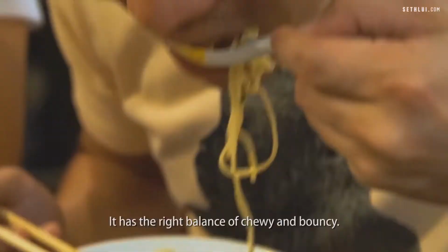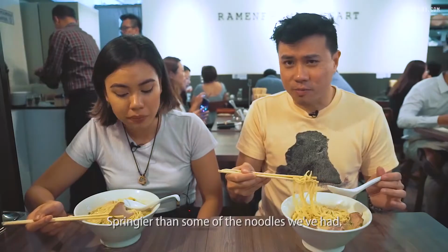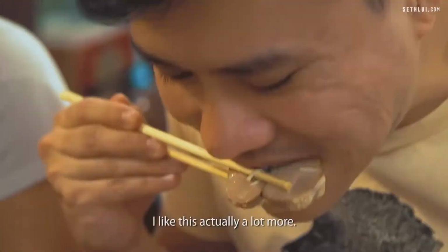It has the right balance of chewy and bouncy. It feels very eggy, like a very Singaporean style of noodles. Springier than some of the noodles we have. I like this actually a lot more.